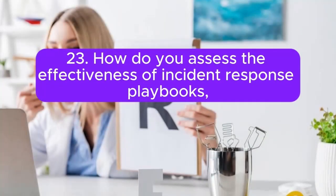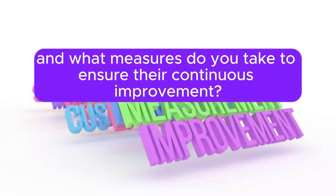23. How do you assess the effectiveness of incident response playbooks, and what measures do you take to ensure their continuous improvement?